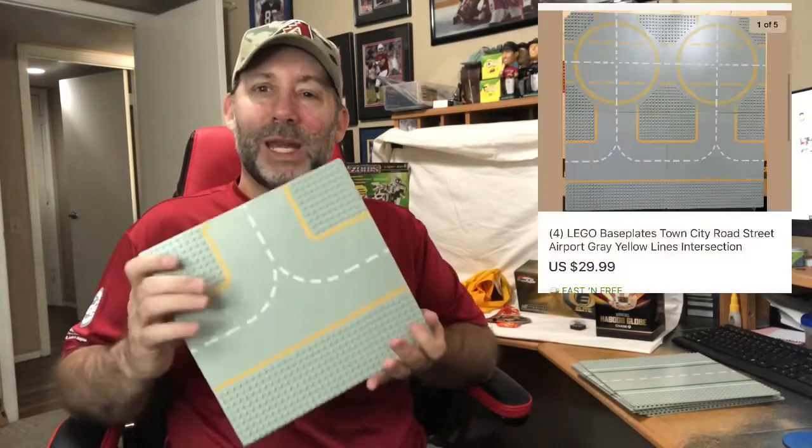And this weekend I sold my last 2 lots of Lego base plates. This was a great buy. I bought the stack of them for $9.99. I probably even had a coupon to where I got 20% off and got them for $8. But I think I made 6 different lots and they sold between $30 and $40. It was a fantastic buy. This is a lot of 5. These are all like yellow road like this. I think these are for like airports. So this lot sold for $29.99 shipped.